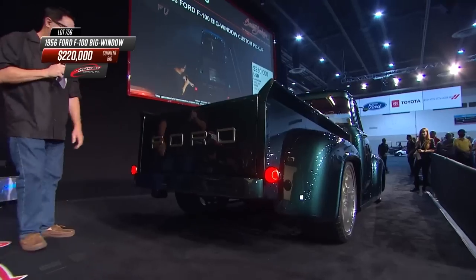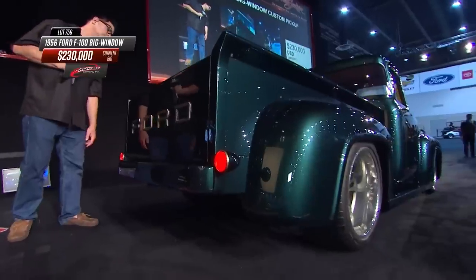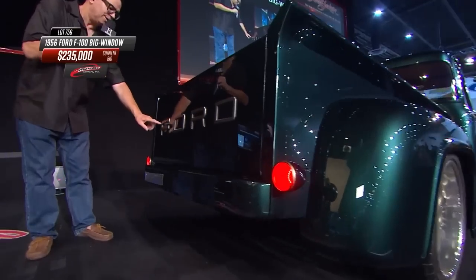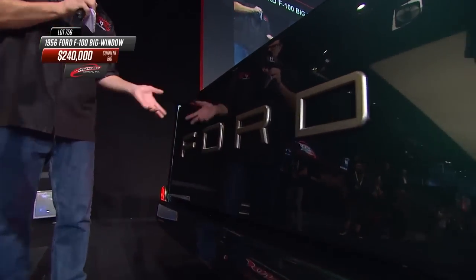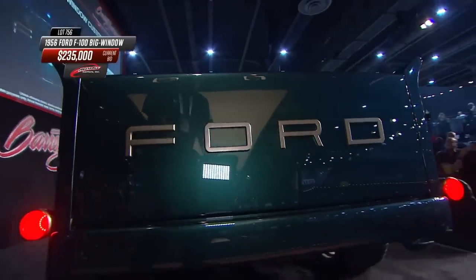It's only been driven 150 miles since it was built, so I think whoever's had it kind of feels the same way as you. On the tailgate, you see these machined aluminum Ford logos. This looks like something that would come out of Ford styling. I mean, just really above and beyond the call of duty.